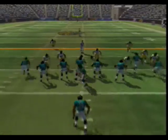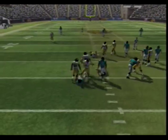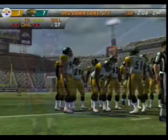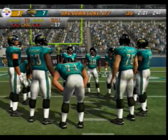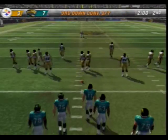The Steelers line up in a 4-3. Hand it off. Adele got very good penetration there. They went the wrong way on that one. Maybe they should stick to running between the tackles, because this defense has a lot of speed, and they can chase down those runs to the outside. Two-minute warning coming up. Ball on the 17-yard line.